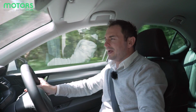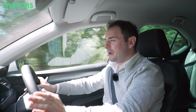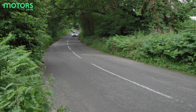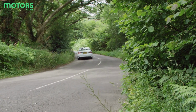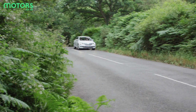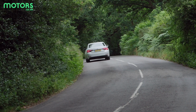The Superb performs well enough if you avoid the entry-level engines, and if you look higher up the range, there's a pair of sporty 2-litre petrols. The mid-range petrol and diesel, both rated at 148 brake horsepower, are good pairings with the Superb though. The petrol is quicker on paper, though you need to rev it hard to make decent progress, while the diesel has plenty of low-down torque and better fuel economy.